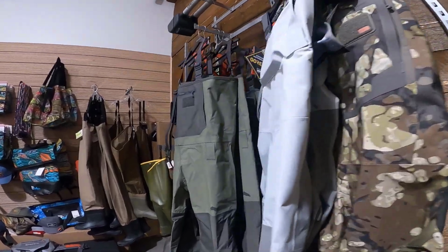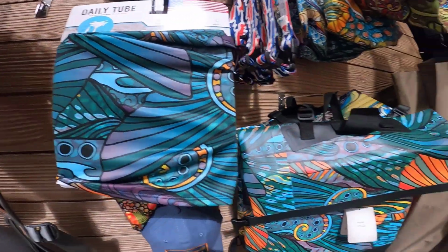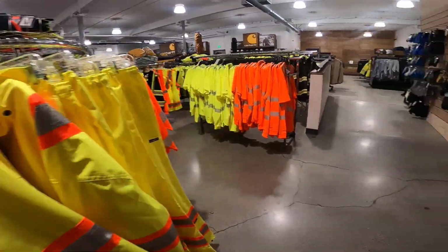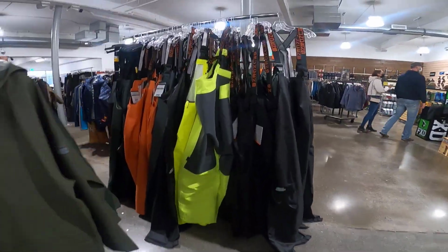I also love that they carry this local brand of fish gear. It's so bright and fun. Big Ray's is also the place to shop if you need work or construction gear or heavy-duty rain gear for working on boats.